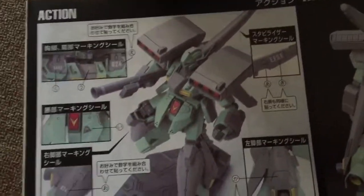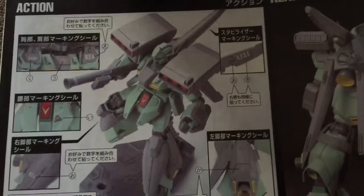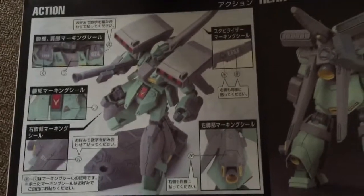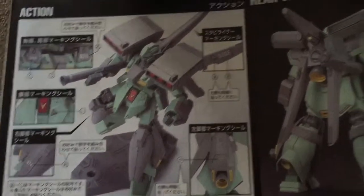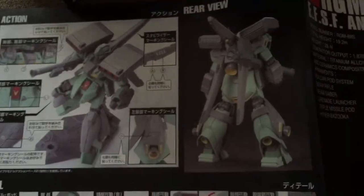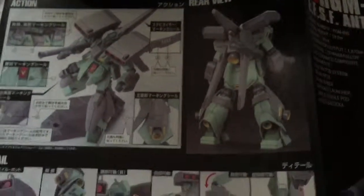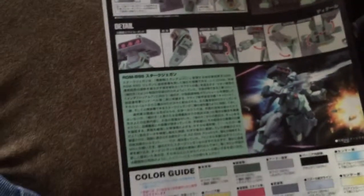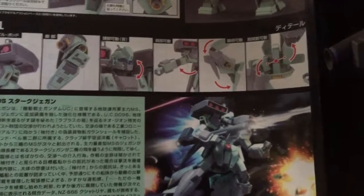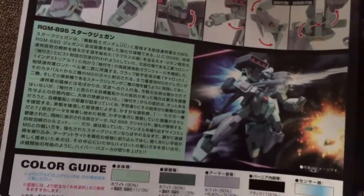And finally here we have pretty much the second run-through of what we already saw going around the box, but this thing has decals. Doesn't look like too many actually, just enough to kind of spruce it up a bit. Although I personally already like the Stark Jagan's design. It's one of the best out of a mass-produced mobile suit in my opinion. But those will still make it pop a little more. Yep. So this is going to be about it.